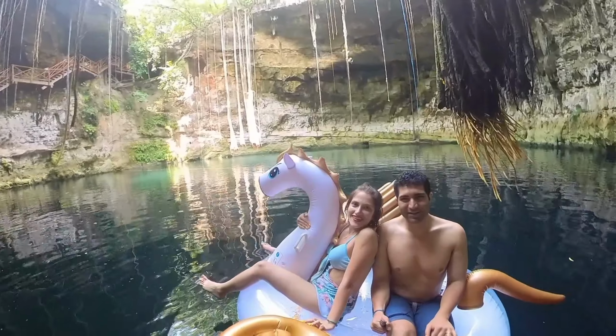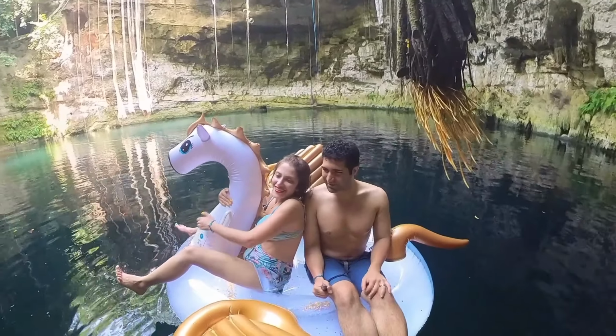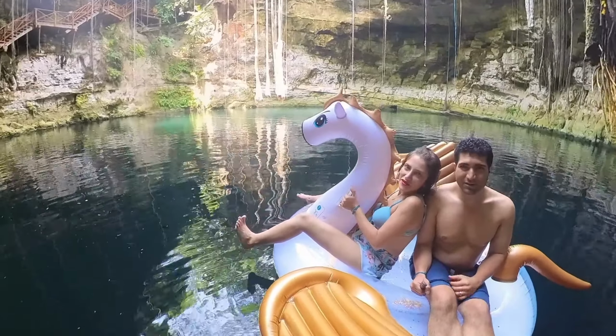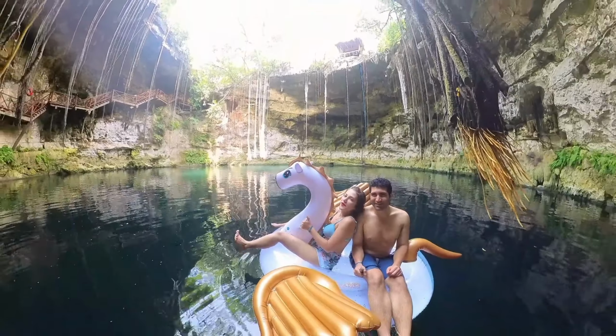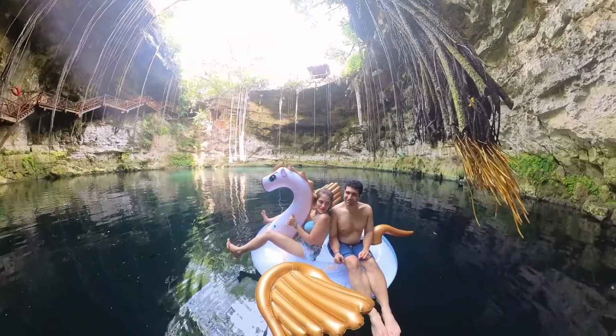You can also rent a horse-shaped tube to relax in the middle of the cenote. When we visited, there were only 2 other people there and they left shortly after we arrived. So if you want to avoid crowds and experience the same or better than what some of the most popular cenotes can offer, this is the best choice.